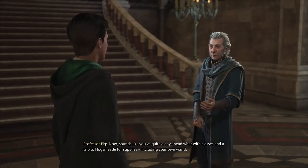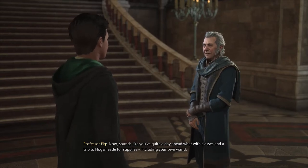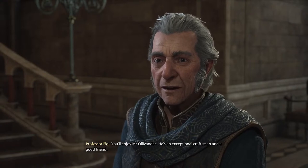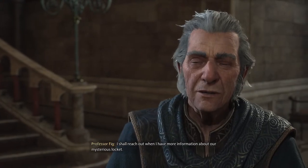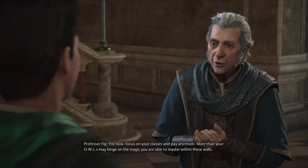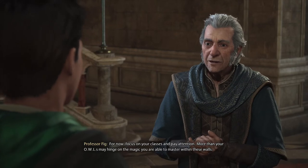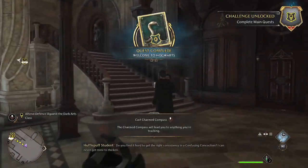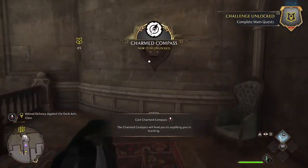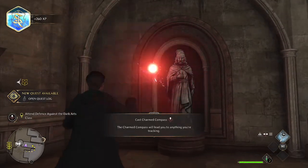Thank you. Now, sounds like you've quite a day ahead, what with classes and a trip to Hogsmeade for supplies, including your own wand. You'll enjoy Mr. Ollivander. He's an exceptional craftsman and a good friend. I shall reach out when I have more information about our mysterious locket. For now, focus on your classes and pay attention. More than your owls may hinge on the magic you are able to master within these walls. Revelio.